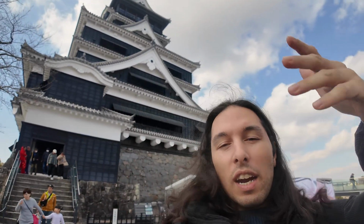So that was the castle. I've only been to 2 castles here in Japan, Osaka Castle and now Kumamoto Castle. I think I like the top floor of Osaka Castle better, but the exterior of Kumamoto Castle kind of stole my heart. So a little bit of a tie going on right now, but if we go to another castle together, we'll see if that tie breaks. Anyways, let's go to our next spot right now.